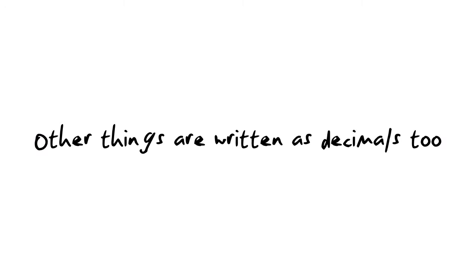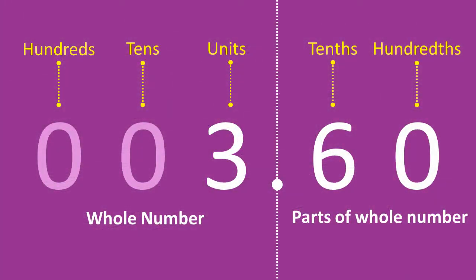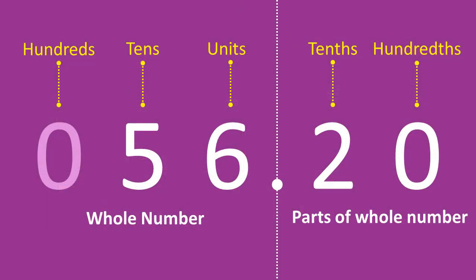Of course, other things are written as decimals too. Your sat-nav might tell you that you're 3.6 miles from your destination. The 3 is the whole number, in this case miles, and the 6 represents 6/10 of a mile. Your car might take 56.2 litres of fuel when you fill up at a petrol station. So you have 56 whole litres and 2/10 of a litre.